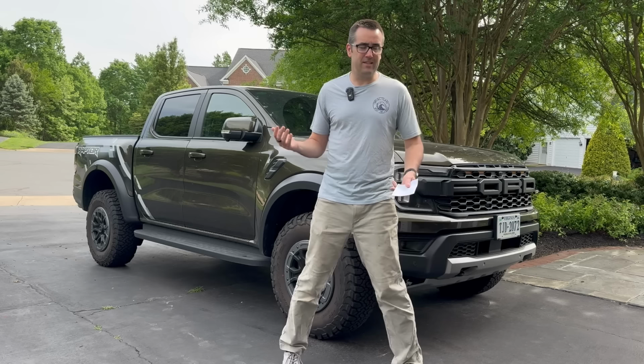So I've gotten to go to the track day that Ford Performance provides when you buy one of their Ford Performance vehicles. So I'm going to compare the Ranger Raptor Assault School to that as well. Obviously very different. One's on a track, the other one's off-road, but you do get to do some Baja style driving on a dirt track in this. So that's what I'm going to be comparing it to.